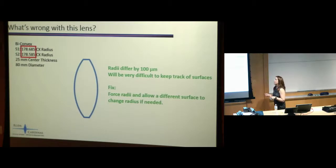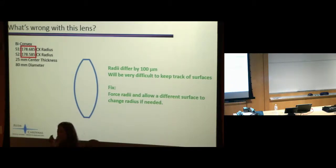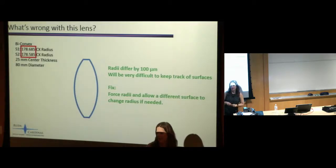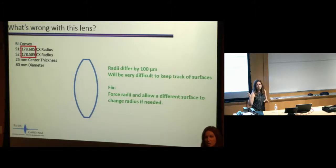Yeah, is it a problem of systematics? It can be made very, very easily. It can be made. But once both surfaces are made and I take that lens out of the tray, for me to figure out which surface is which is nigh on impossible, especially once it's AR coated. Yes, absolutely. It can be ground to that precision without a doubt. It can be made. It's just about the handling of it.